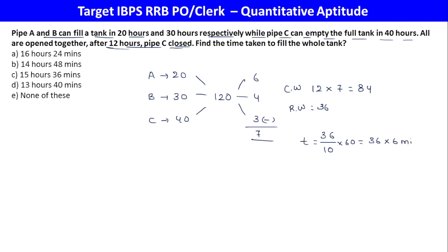36 into 6 minutes, or else 3.6 minutes, 3.6 hours, 3.6 hours, 0.6 hours ante divided by 60. 6 into 60 upon 10 ante 3 hours 36 minutes. Total time taken already ikkada 12 hours with the 7 units of efficiency. 12 plus 3 15 hours 36 minutes. 15 hours 36 minutes. Option C is the final answer for this question. Done. Next question.